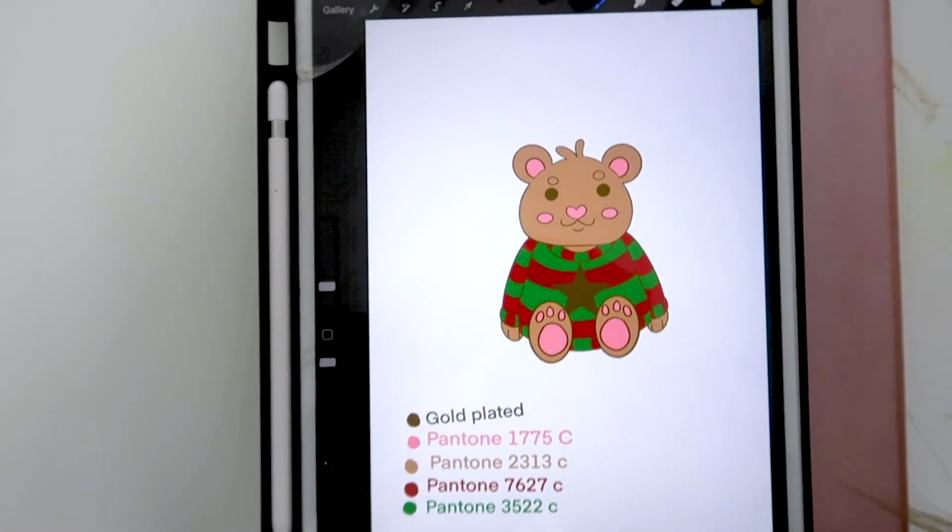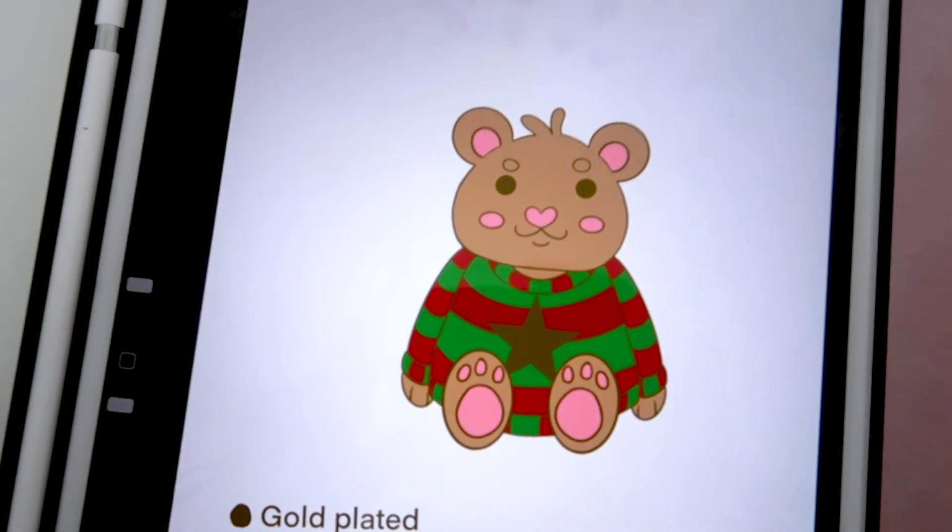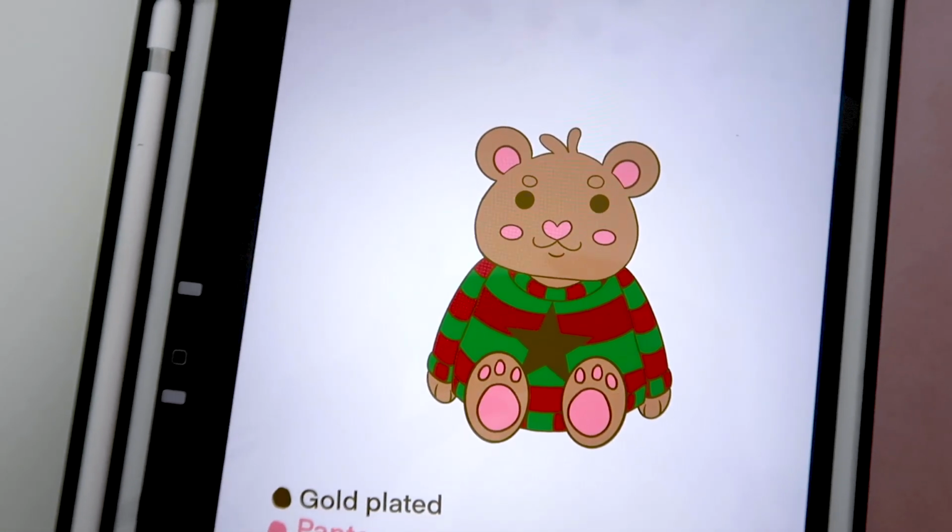So here is my finished little pin. I'm really happy with him and I'm so excited to see what it looks like when he's finished.